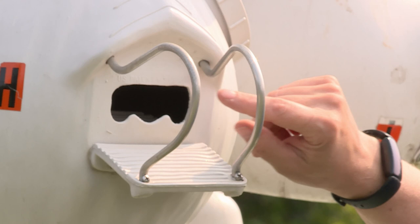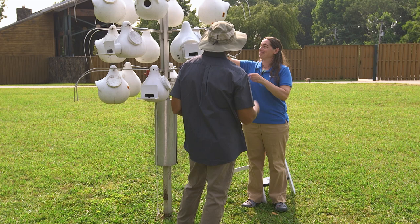The entrance holes are to prevent starlings and sometimes house sparrows from getting into your gourds. Got it, okay. Because they'll go in there and try to make nests or something like that? Exactly, and they will kill the young birds and sometimes even the adults.